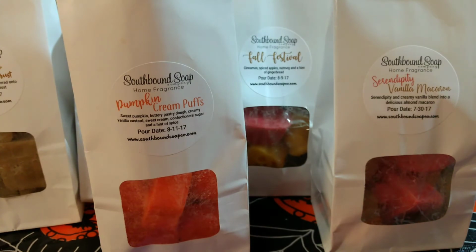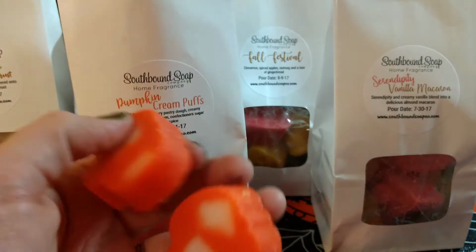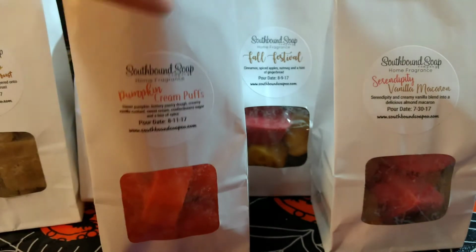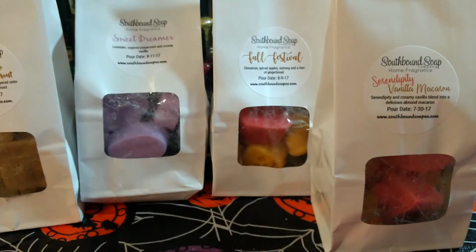But a lot of vendors don't do just straight up pumpkin. So these are really cute. They're little pumpkins with some little chunks in them. Yeah, it smells like pumpkin guts to me. Even though it's all that other stuff, that's mostly what it smells like to me. It smells like straight up pumpkin.